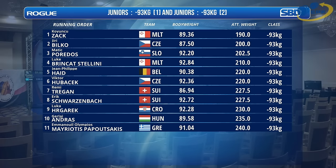We had a really exciting session this morning. The 43s, 47s and 69Bs. We have the 69A group later, but for now, as you can see on the screen, the running order for the first flight of 93s. And just a reminder, although we will see their squat placement jump around throughout, we won't know who walks away with the medals until we have seen both flights compete.